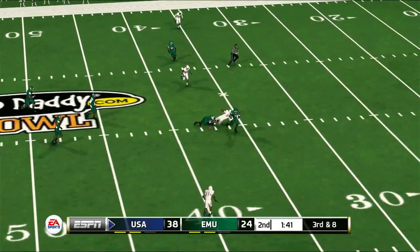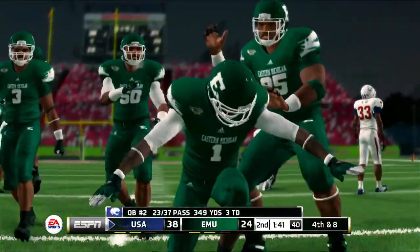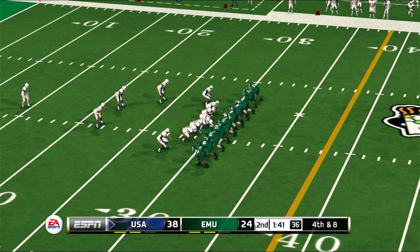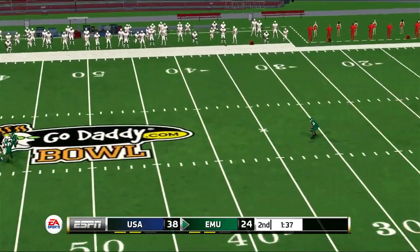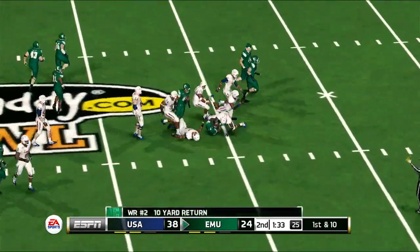Can't haul it in. Number nine was the intended receiver. That makes it fourth and eight. They're stacking the line. It looks like they're coming after this punt. And he just got drilled.